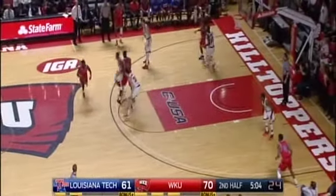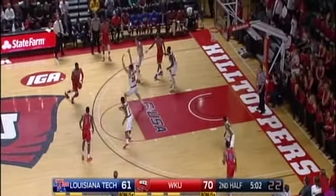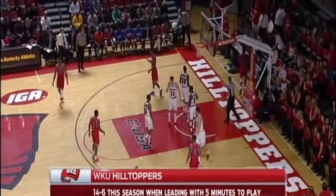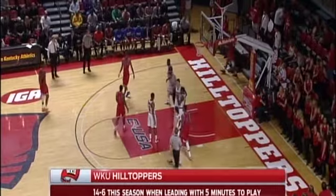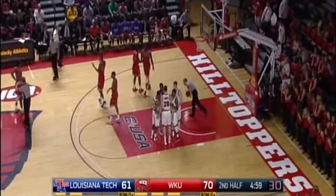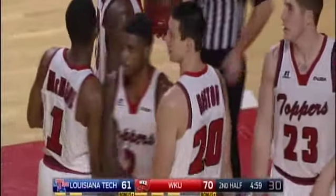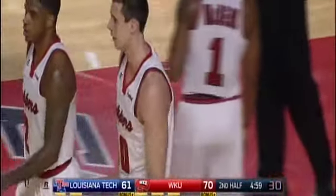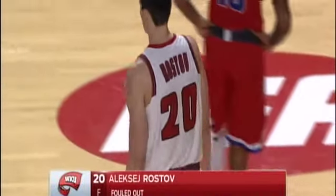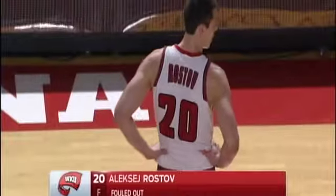Here's Gene, front court, top of the key. Stopping, McCree. Head down into the paint on Rostow. Comes up inside, Rostow fouled him. McCree will shoot 2 with 4:59 remaining. The Hilltopper big man has just fouled out. So Rostow fouls out with 4 minutes and 59 seconds left, with 7 points.